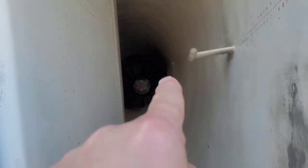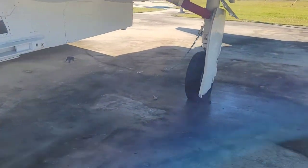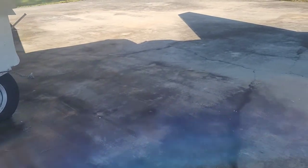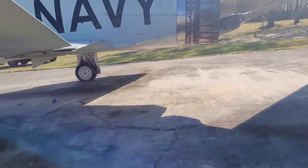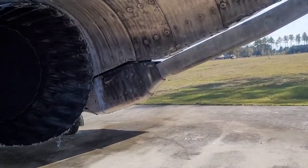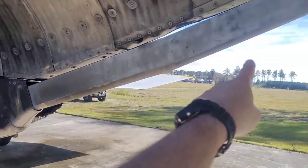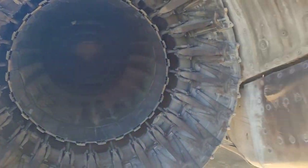You can see the jet motor up in there. I guess that's the hook when you're on an aircraft carrier, maybe. I don't really know much about these, but it's cool.